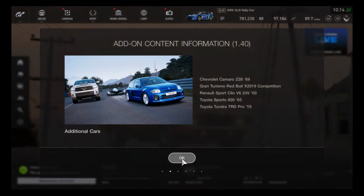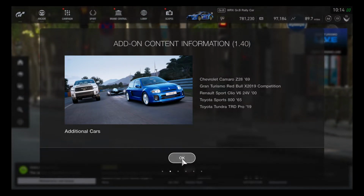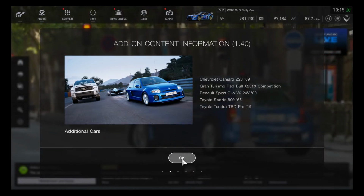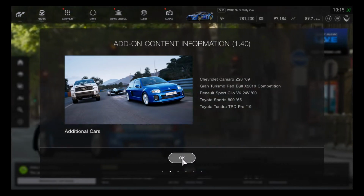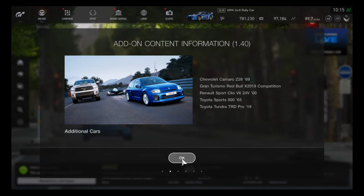The third one on the list is the Renault Sport Clio V6 24B 2000, which has made a return from previous Gran Turismo games. It gets a premium car treatment, which is good for a mid-engine compact car.